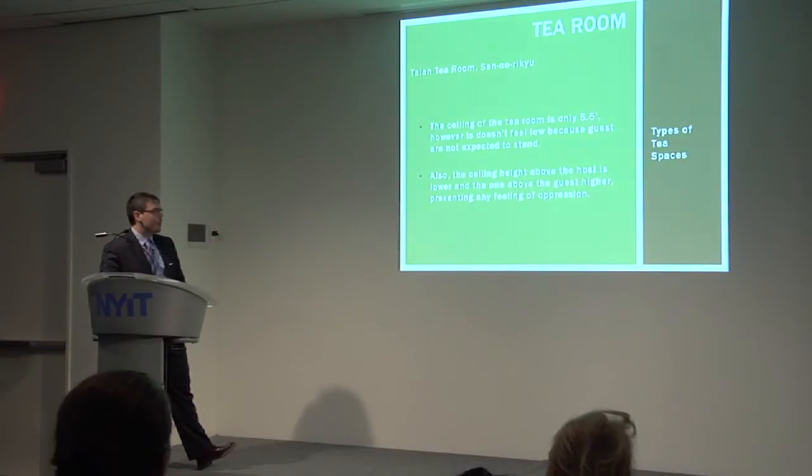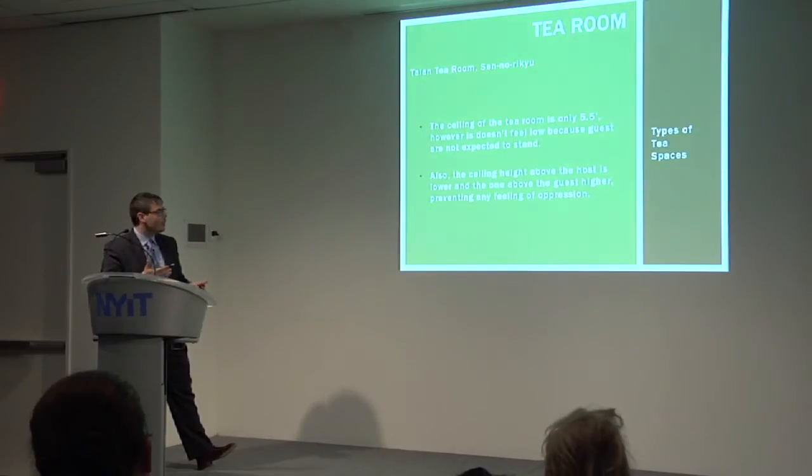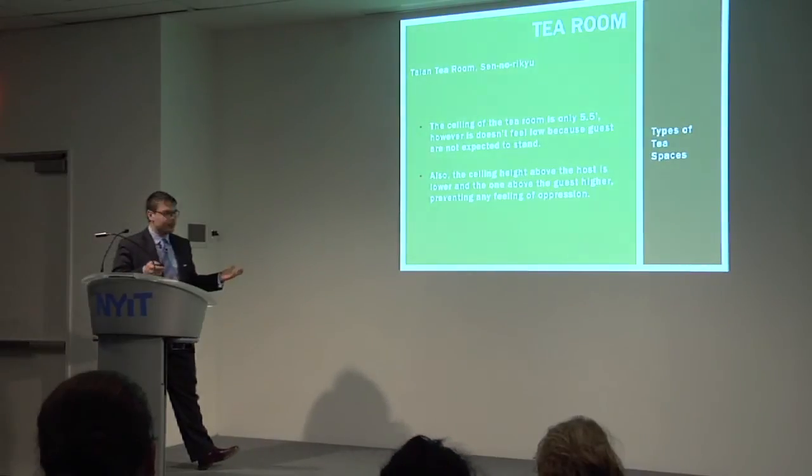The ceiling is very low, 5'5", so you can't really stand up. You have to always be lower to the ground, either kneel or lower your head. So you shouldn't be able to stand up full height in one of these spaces.